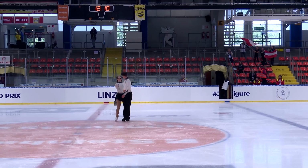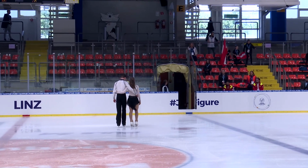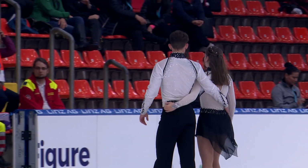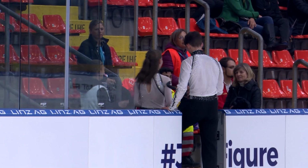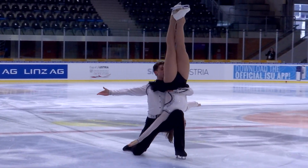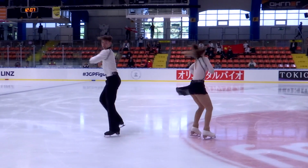Yeah, and I think you can clearly see the plan of this team at their stage of development: not to rush this too much, not to try to go for too many things too difficult. Keep it simple, but keep it clean. And I think they did a really nice job of that in this program, as we take a look at the straight line lift.